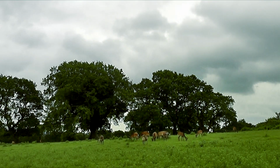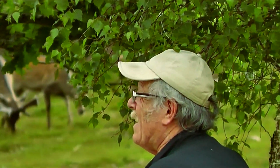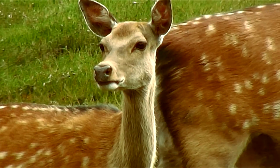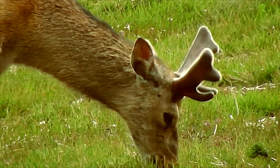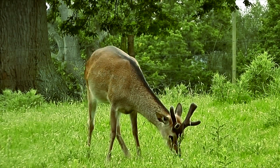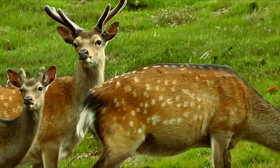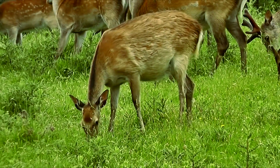But it turns out there's small herds dotted all over the place, and you can get really, really close to them. Well, as you can see, there are both females and males in the herds. The males have got their new antlers covered in velvet. They'll continue to grow them through the summer, and then eventually rub off the velvet when the antlers are ready for the rut in the autumn.